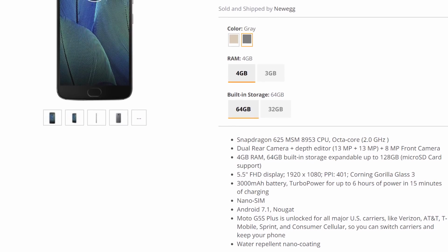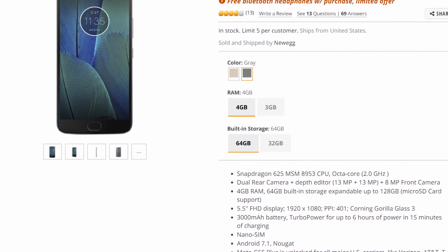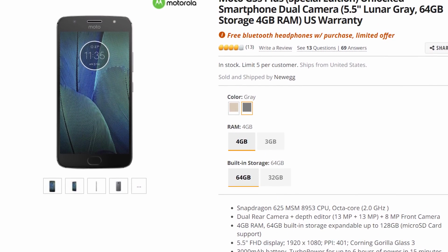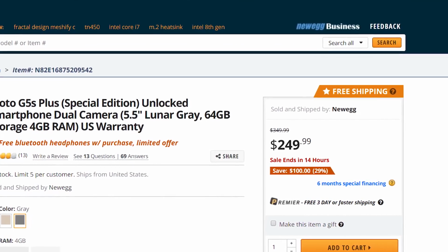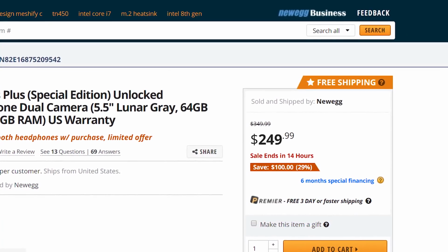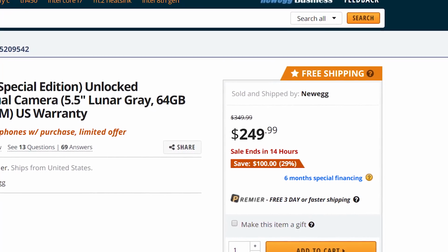Okay, moving away from computer hardware, not that we already haven't moved away, we did a pet vacuum in here, but we have the Moto G5S Plus edition from Newegg. It's unlocked, it's 5.5 inches, 64 gigs of storage, 4 gigs of RAM. Motorola makes pretty decent smartphones. This is a Snapdragon 625, dual rear cameras, 8 megapixel front camera. So this basically has all of the specs that you would expect on a flagship just cut down. So it's a cut down flagship, and it normally goes for $350, but Newegg has a deal right now where it's only going for $250, making it 28% off.